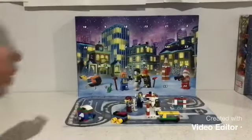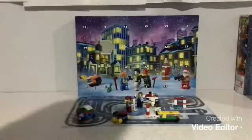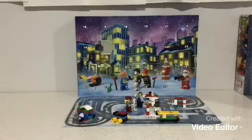Okay, day number 11. Here we go. And you get a little mini fire helicopter. The bag is already open. So we build this up, and yeah. Okay, so here's the helicopter. As you can tell, this looks really good. I think this is a replica of the city fire helicopter set that came out earlier this year. So anyways, we'll sit the helicopter down on the pad.